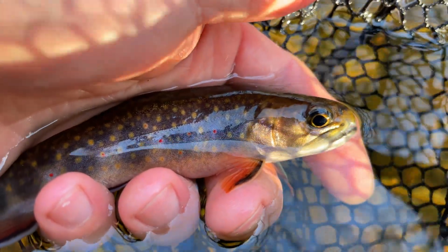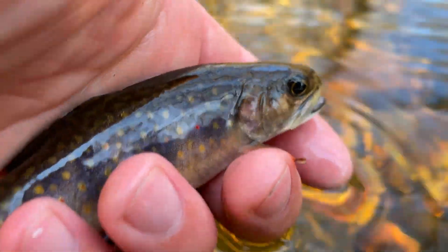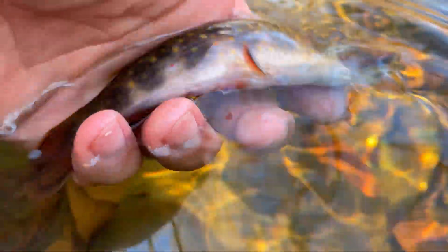This fish took the nymph as well. I was kind of expecting most of these fish would take the nymph. I was really, really surprised that first fish came up and took the dry. All right, guys, already into our second fish. Not too bad. So far, pretty small brookies.